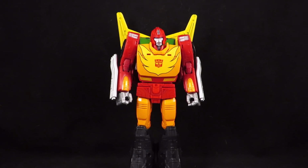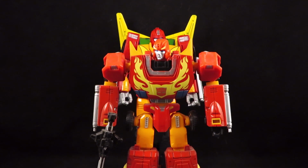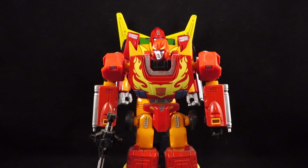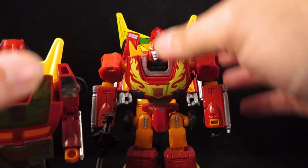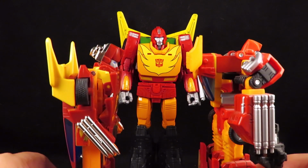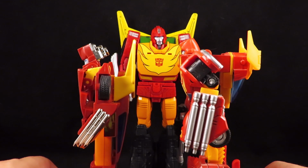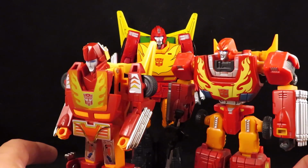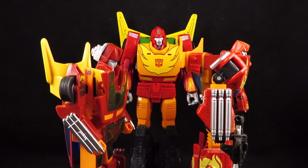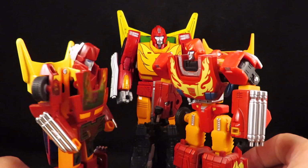And I forgot to show this guy. To me, this titanium Rodimus, that's what upgrades this. So I've always thought of the titanium figures as an upgraded, modernized G1 figure. Like, what if Generation 1 figures had today's technology? Well, I guess they'd look like that. But if they were able to do this in the 80s, yeah, it would probably look like that. There you go.